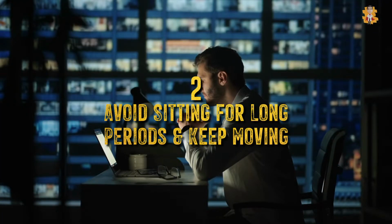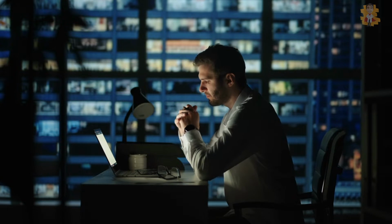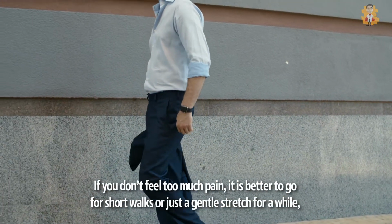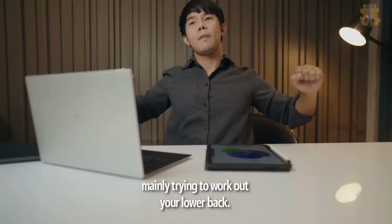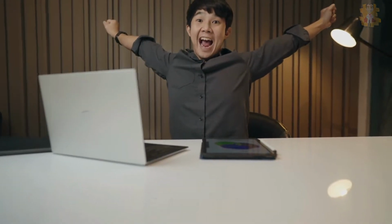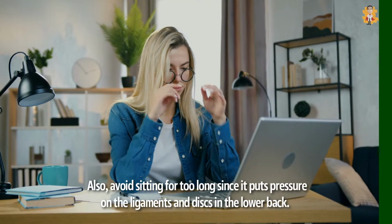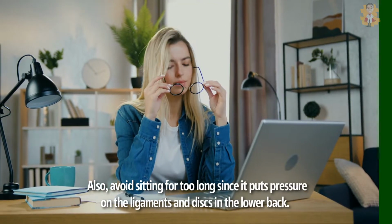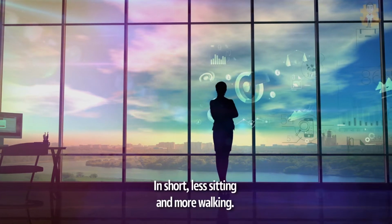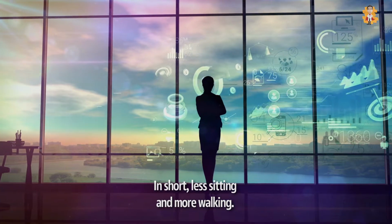Avoid sitting for long periods and keep moving. If you don't feel too much pain, it's better to go for short walks or just a gentle stretch for a while, mainly trying to work out your lower back. But don't go for aggressive exercises. Also, avoid sitting for too long, since it puts pressure on the ligaments and discs in the lower back. You should take frequent breaks if your job includes mostly sitting. In short, less sitting and more walking.